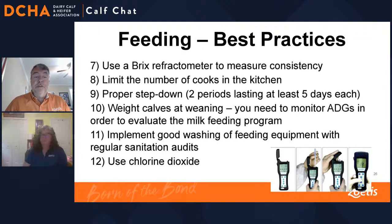Limit the number of cooks in the kitchen. On a big dairy, I try to have one person, or maybe one person morning and night, in charge of mixing the milk, not necessarily whoever gets there first. That's an important job, again relating back to consistency. I want that to be done the same every day. We talked about stepping down, two step downs that last 5 to 7 days.